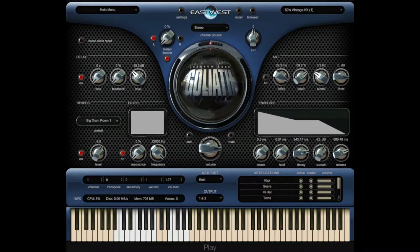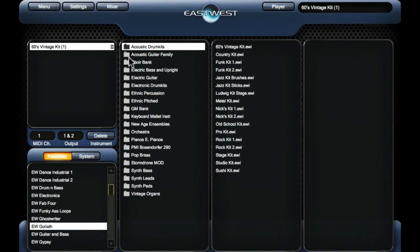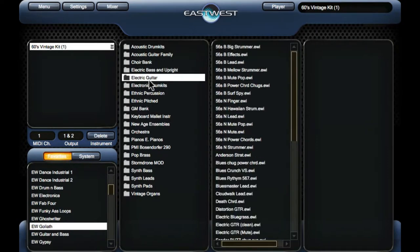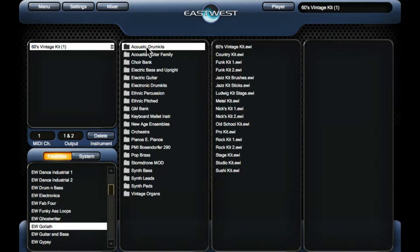First things first, let's go over to the Play engine, where we have Goliath loaded up in its player view. And let's go to the browser tab. Inside the browser, we have all these different folders. These are all the different types of instruments that are available in Goliath. Now, it's important to note that these instruments were not made specifically for Goliath. These instruments were made specifically for the libraries that fit their type, and then they were included in Goliath. So the quality of these instruments is phenomenal, coming from all of the best libraries of EASTWEST.